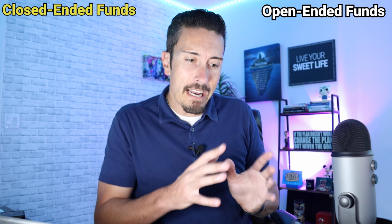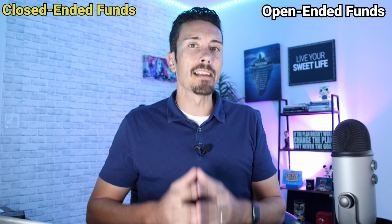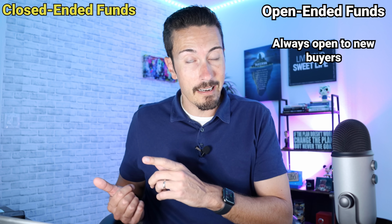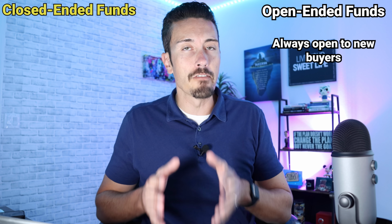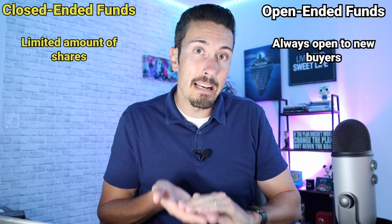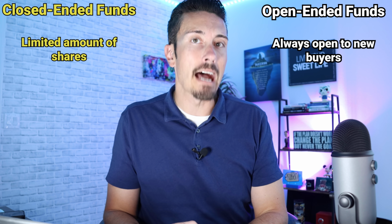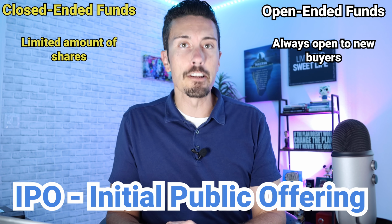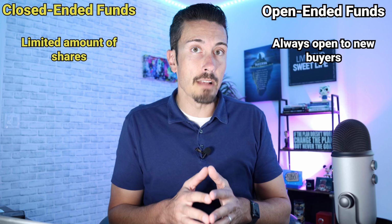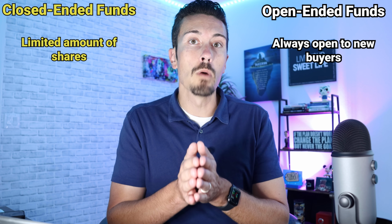Over here, open-ended funds typically always allow new buyers, whereas closed-ended funds, and the reason they're called closed-ended, have a limited amount of shares. And their goal, because they're not always accepting capital, is to initially raise capital for an IPO, an initial public offering. This means with a closed-ended fund, because they're limited in shares, they are not going to continue to offer more shares.